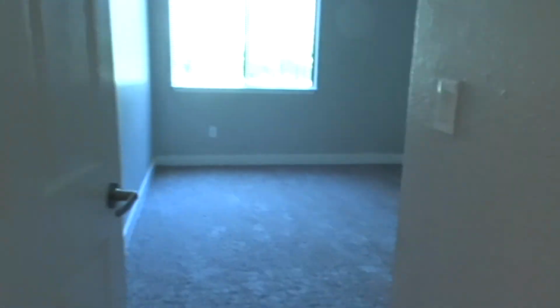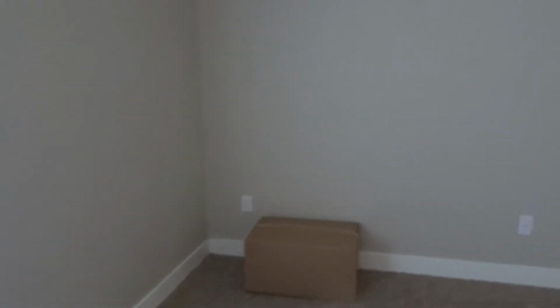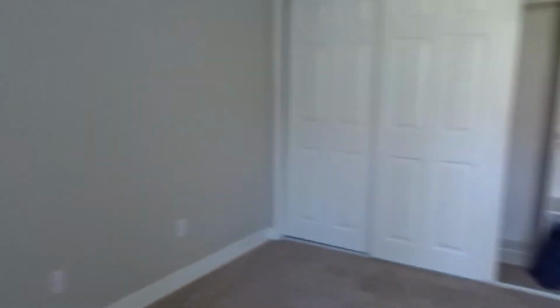Okay, so this is our room right here. We did only get a 1-bedroom this time because it's more expensive out here. But it's a really good size still. We're gonna make it work. So yeah, this is our room. I'll stand in the corner so you can see.